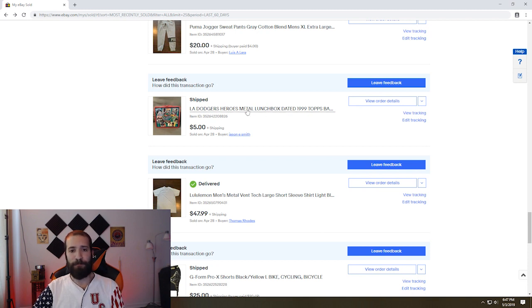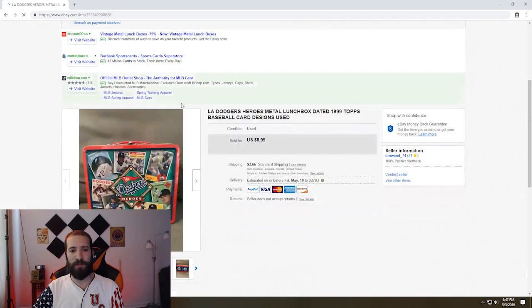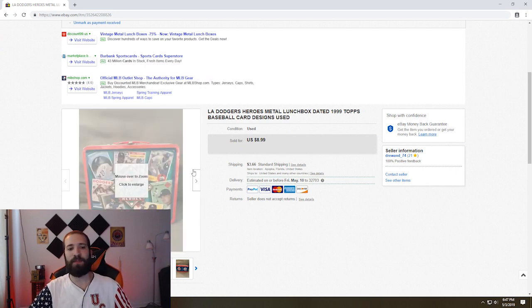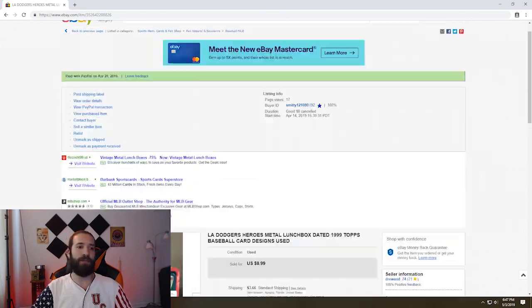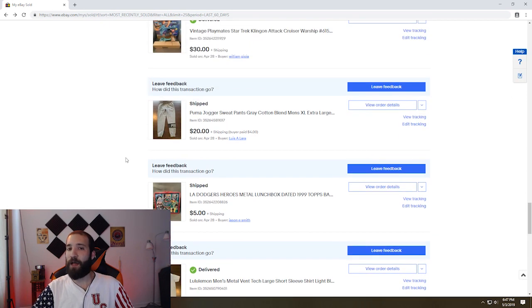This was a lunchbox that I bought in an auction for $2. I thought it was worth a lot more. I didn't look it up on eBay. Oh, excuse me. I took a chance on it. I listed it for $9 because there really weren't great comps and it was pretty scratched up. But I ended up selling it for $5. Still made some profit. One of my smaller sales, but I'm not losing money, so I can't complain.